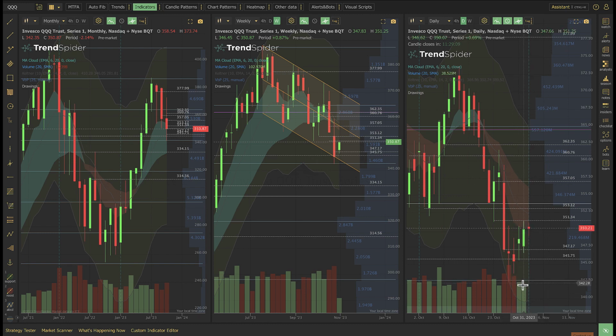But 4 days, 1, 2, 3, 4 days of higher lows, 3 days of higher highs. We'll see. Above 351, it's going to be long again. They're going to break right out, just like the long above that 348.70. Let's do that right here.